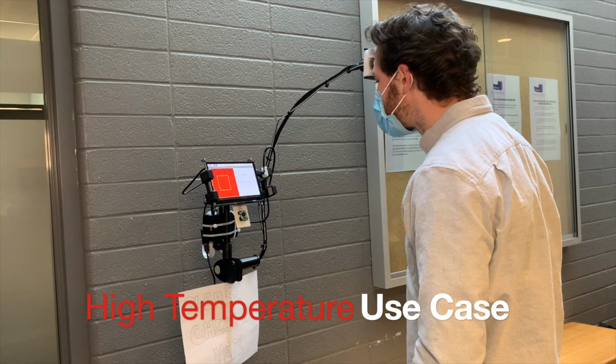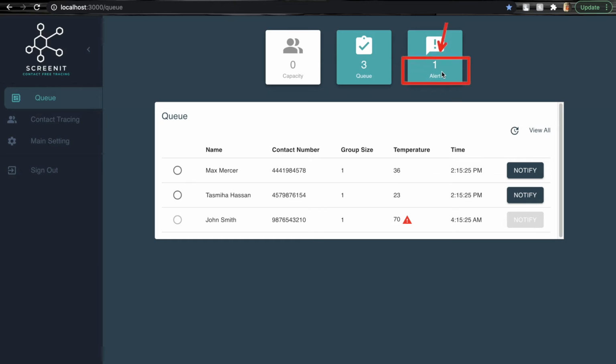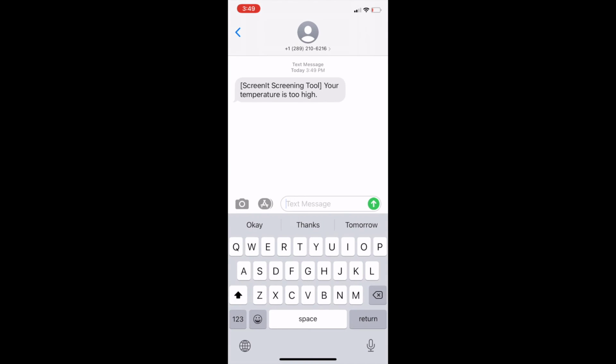High temperature use case. If the ScreenIt system detects a temperature above the acceptable temperature threshold, the customer is notified. The customer is admitted into the establishment at the establishment's discretion.